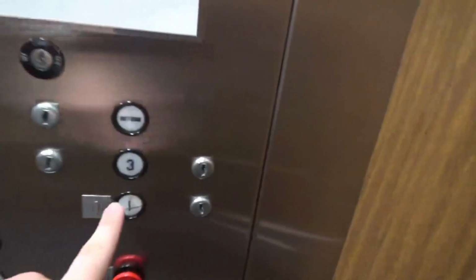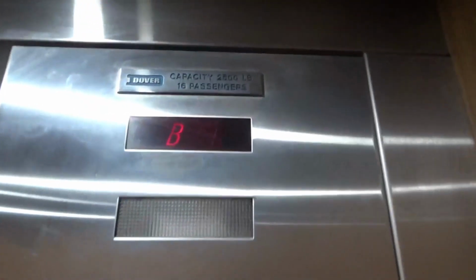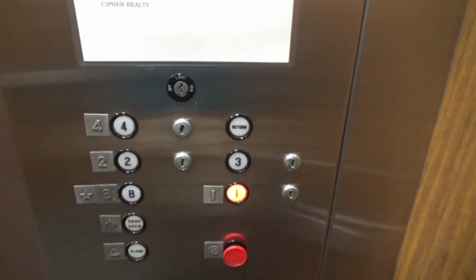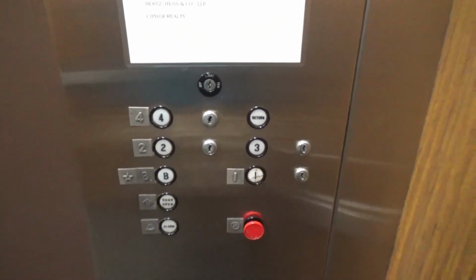All right. One at one. We're gonna listen to this motor again. Again, I don't believe this is the original motor. It's been replaced.